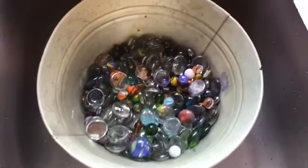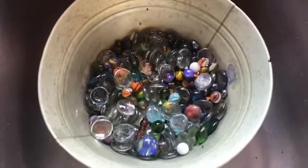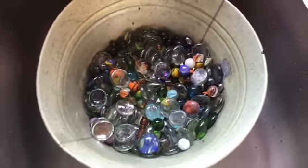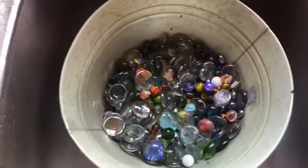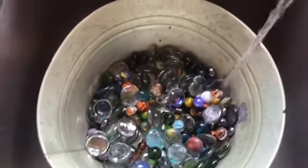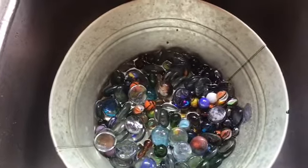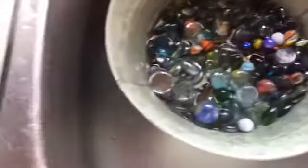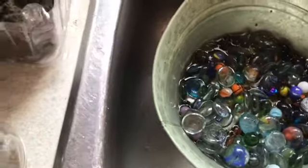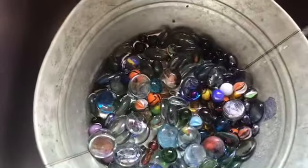I've given this a nice washing, because it was outside all winter. I didn't bother to put it into storage. I just brought it in, took all the marbles out, washed them, strained them. Now I'm going to take just cold water and fill it just so that the tops of those marbles are poking through the water. I think maybe a little bit more.